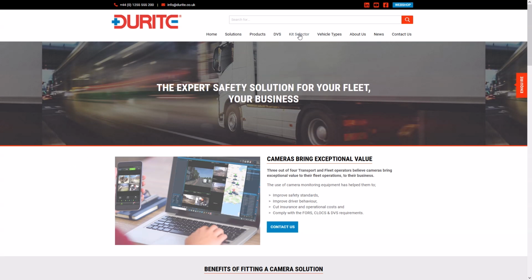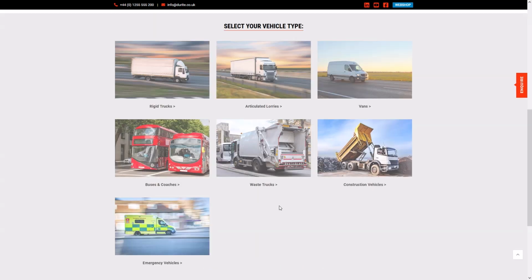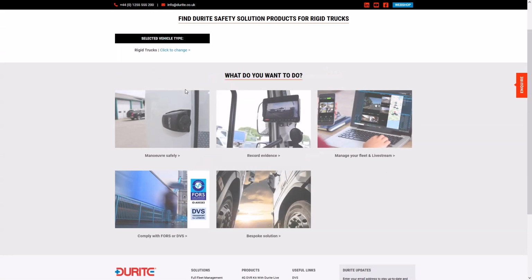Head to www.durite.co.uk and locate Kit Selector in the navigation bar. Click Start Now to begin. Select your vehicle type and pick your requirement. Choose between maneuvering, recording, live streaming, complying, or a customizable solution.